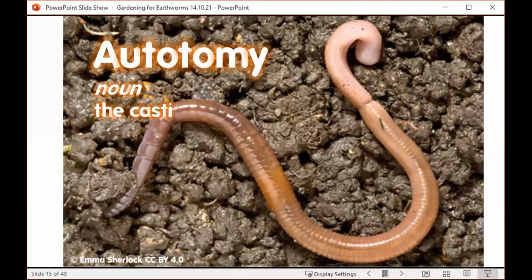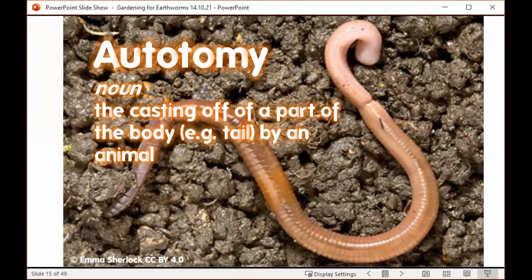Some earthworms will even lose their tail as part of a process called autotomy, which is the casting off of a part of the body by an animal under threat. So if an earthworm is very stressed, its tail will sometimes just detach and wriggle, and that's a predator defense. So if you see that happening when you're digging in your garden, just to let you know, that's what might be causing it.